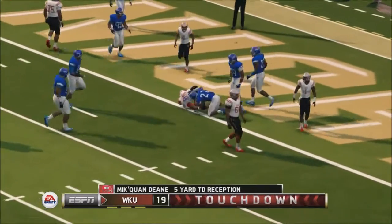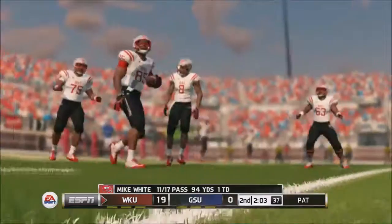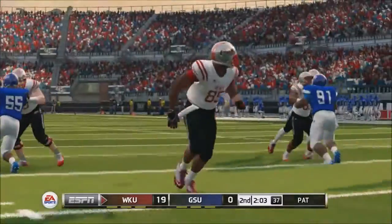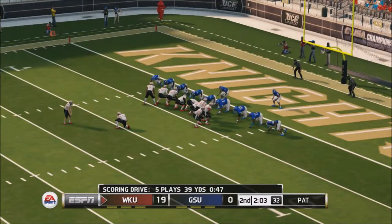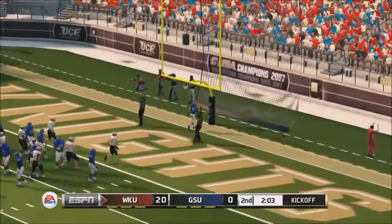Over the middle. Got it. Touchdown. So he was able to connect with a tight end for the score. Yeah, they did a nice job inside the red zone of mixing up the play calling. That touchdown obviously fooled the defense. And he converts the extra point.